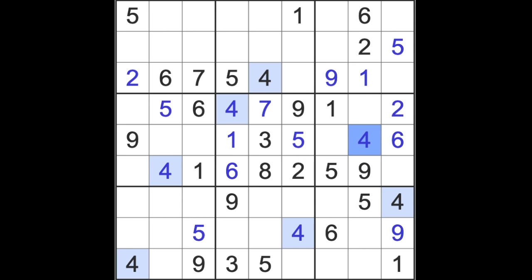Right, maybe that's the end of the easy stuff. Maybe from here on in it's going to be tougher. I know the fours are highlighted, that doesn't mean I'm looking at the fours.